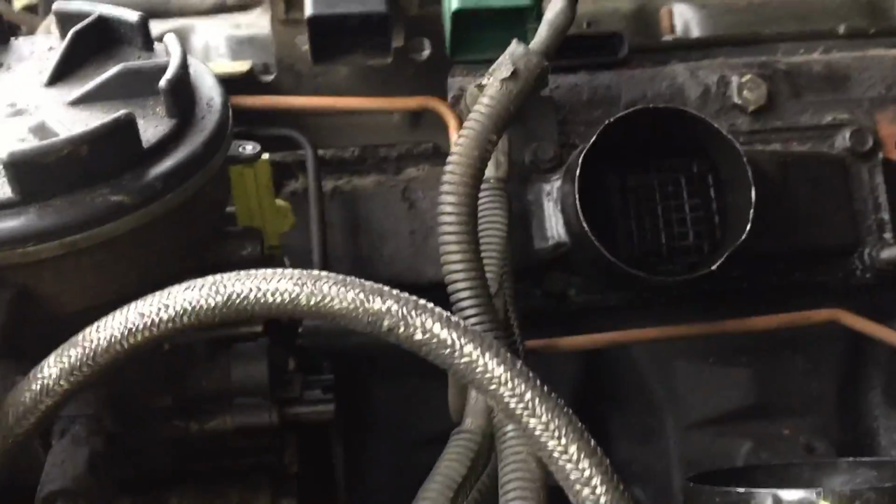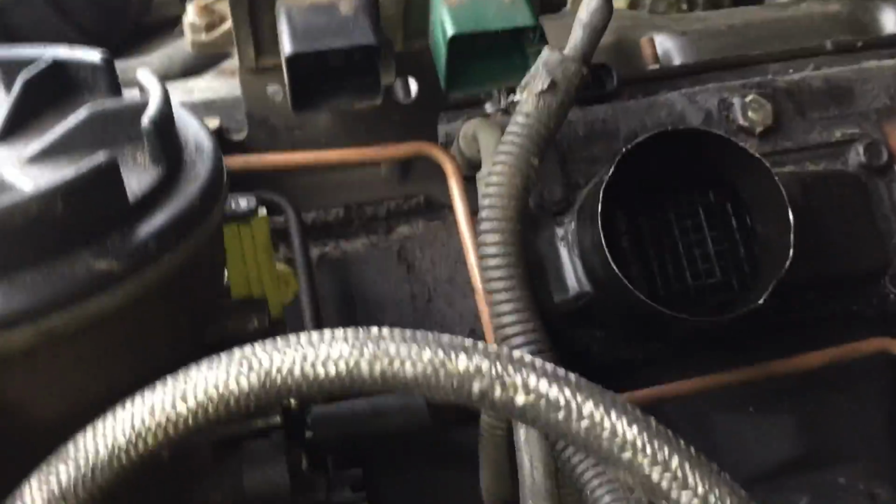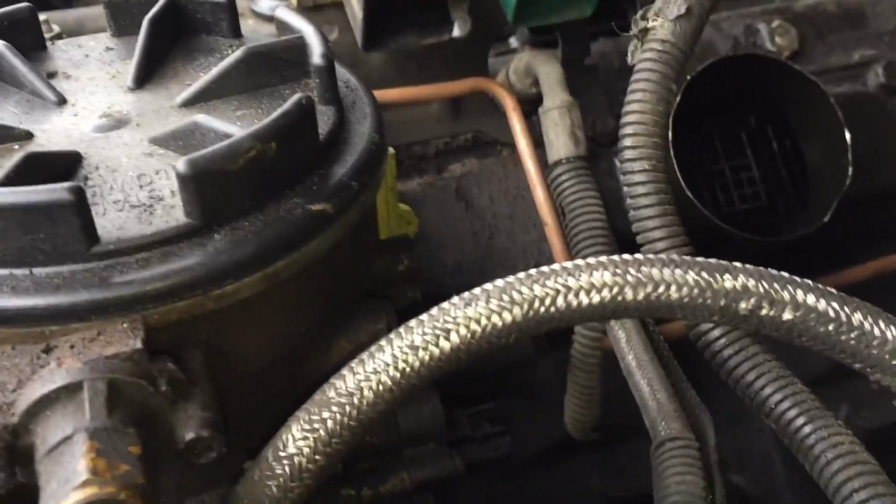That little yellow valve there, I've got a video on YouTube about this. It's got a lot of views. It's helped a lot of people out. That was leaking as well, kind of mixing with the engine oil that's already leaking here to begin with, and just making the problem look that much worse.